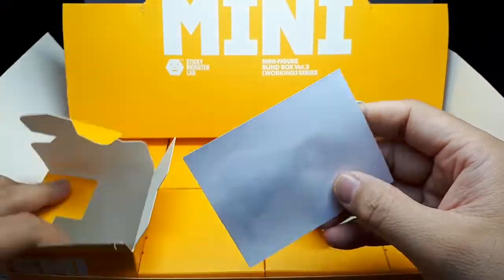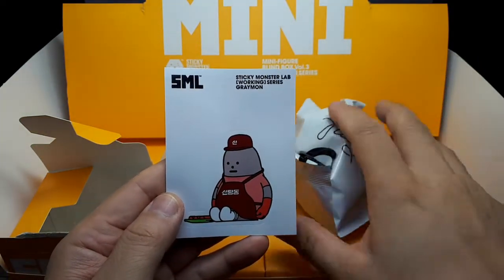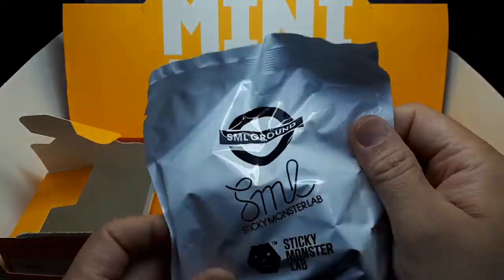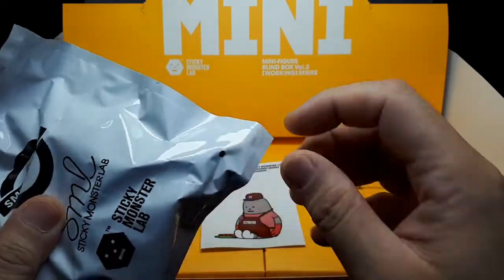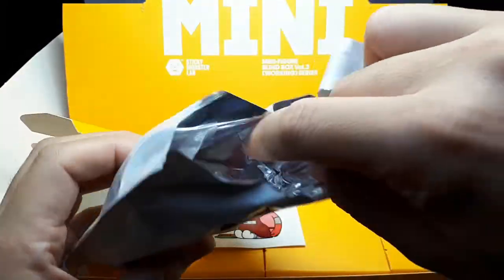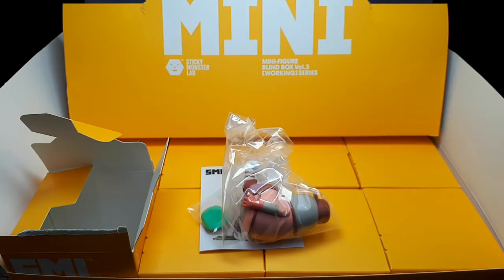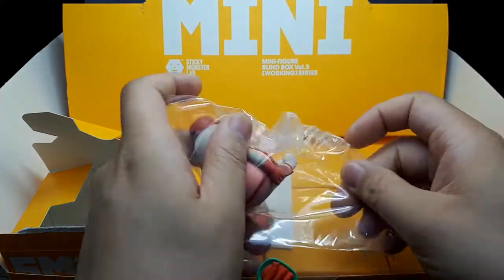Okay. So, in this spot we have Greymon. It looks like he's selling hot dogs or something like that. So inside we have these foil bags. There is a tiny hole in here, you could peek in there. But I already know I want this one because I don't have it. So I'm just gonna open this up. And then it comes in another bag. Which seems kind of odd, right? So now I gotta get some scissors.